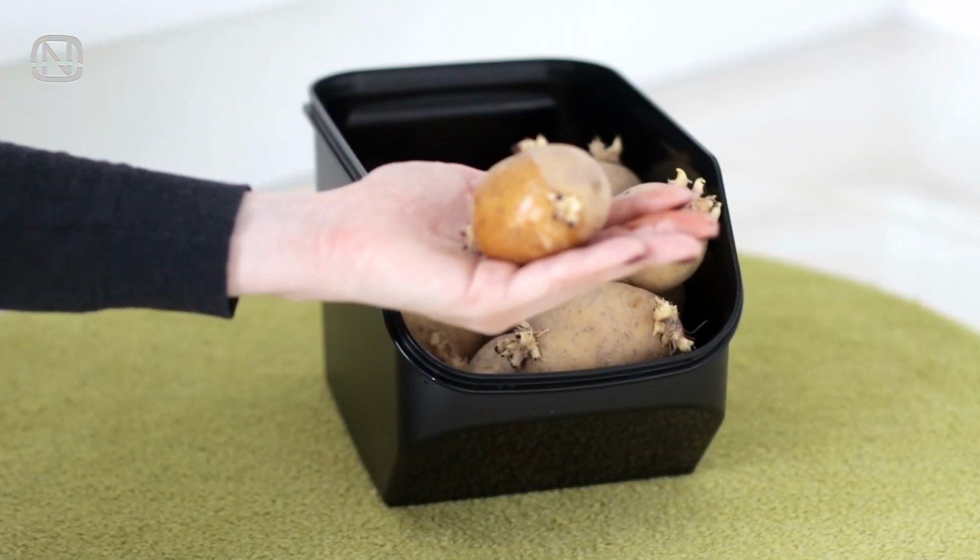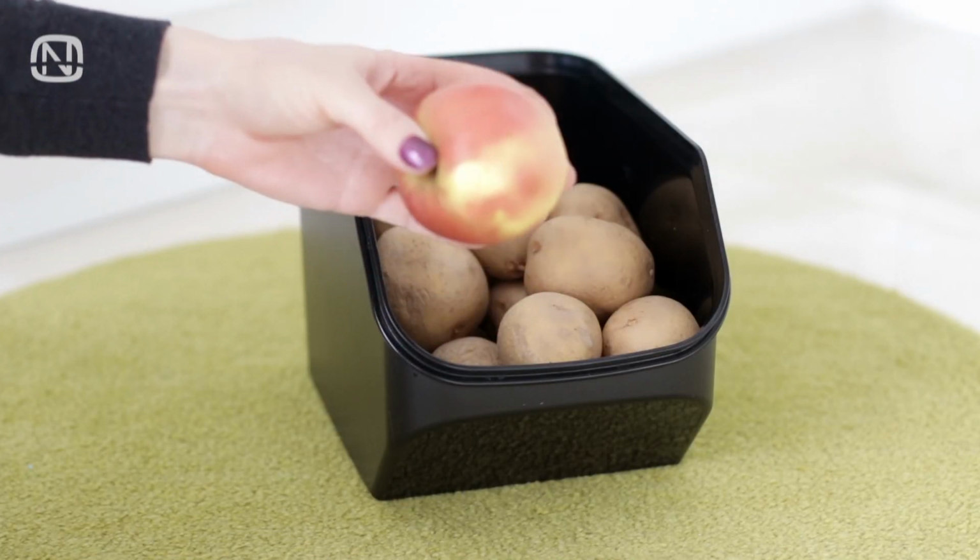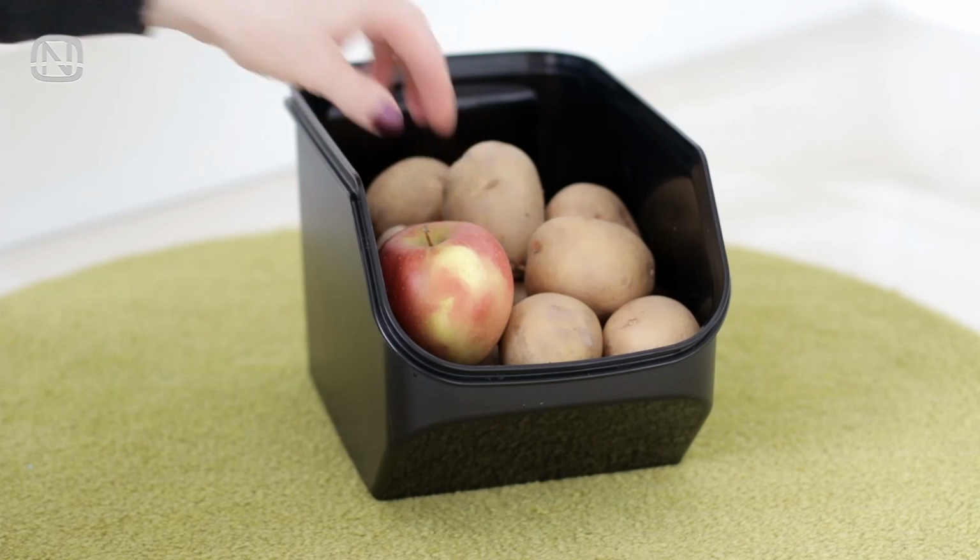Potatoes tend to spoil before we can use them all. To keep them fresh longer, add an apple to the back of the potatoes and store them in a dark place.